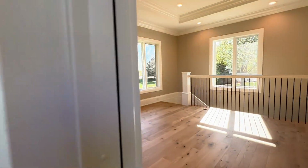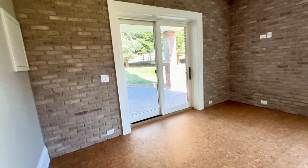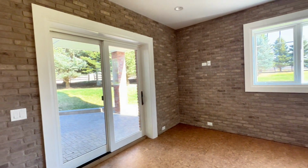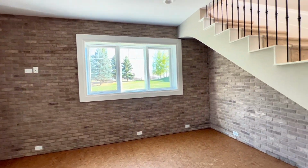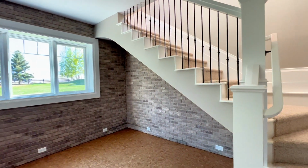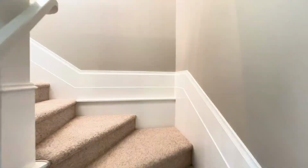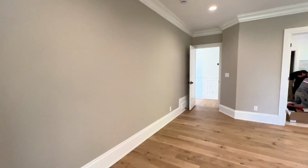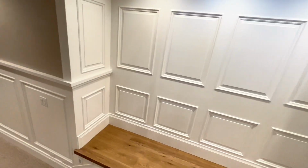But that's not all. Check out this private entrance to a gym. This is with cork flooring, brick exterior, and an entrance to outside where you could easily put a hot tub or a hammock or sitting, any kind of furniture out there where you just have your own private area exclusive to this primary suite. Now, past all these amazing panels and custom work, we're going to go to the basement.